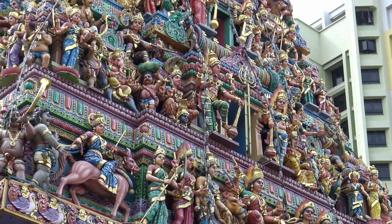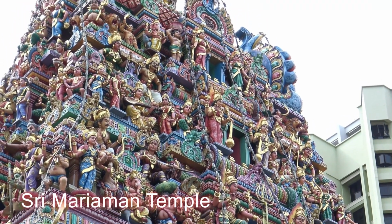The Sri Mariamman Temple is Singapore's oldest Hindu temple.